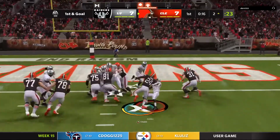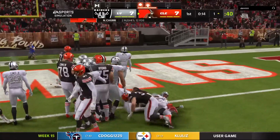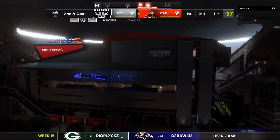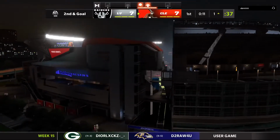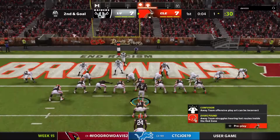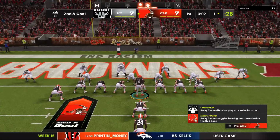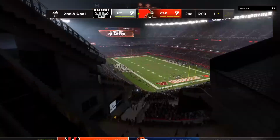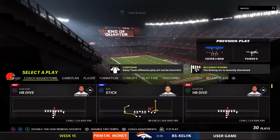They'll give it to Chubb. And they'll bring him down after just a short pickup. He'll get 2 out of that run, and it's going to bring up a 2nd and goal. These 2 teams all tied after 1.